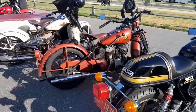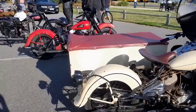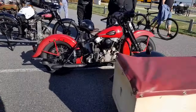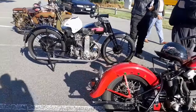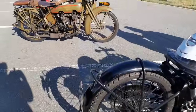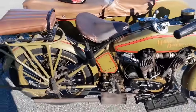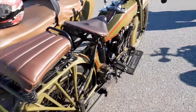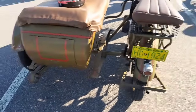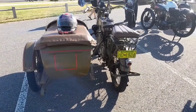And Indian. Harley Davidson, another Harley, an old AJS, beautiful old AJS, and the lineup finishes with this Harley Davidson sidecar, 1924. How cool is that?